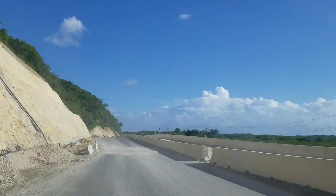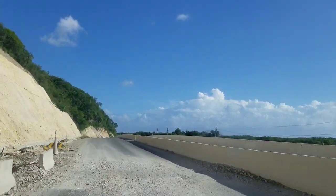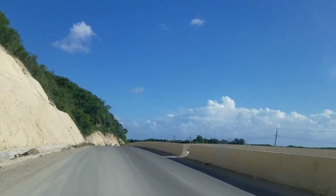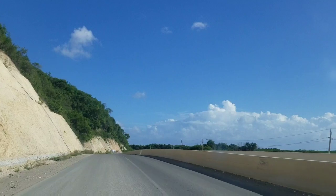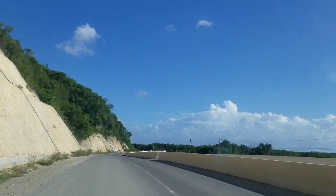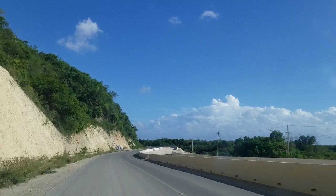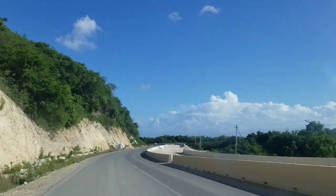Can you imagine driving from Harborview in St. Thomas to Port Antonio in Portland on a road of this quality? And this road is being built by China Harbor Engineering Company. They are the main contractor and they build a lot of the highways.